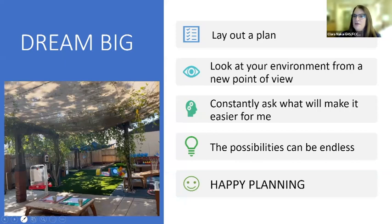Make sure you're looking at that environment. What will make your life easier? Give it a try. I promise you will not be disappointed by adding a sink to your environment. Your possibilities, again, are endless, and happy planning.